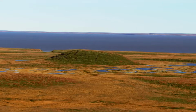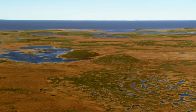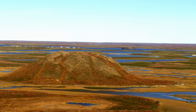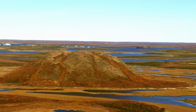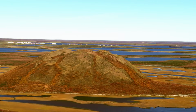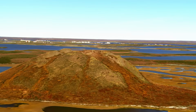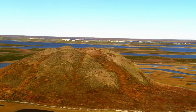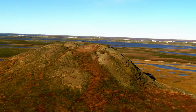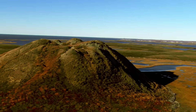Pingos can be found in Siberia and Alaska. But Melinda Gillis says the best examples are found here, including the pingo known as Ibyuk, the largest of its kind in Canada. There's about 1,350 on the Tuktoyaktuk Peninsula currently. Ibyuk being the second largest in the world. It's about 160 feet tall and about 980 feet wide.